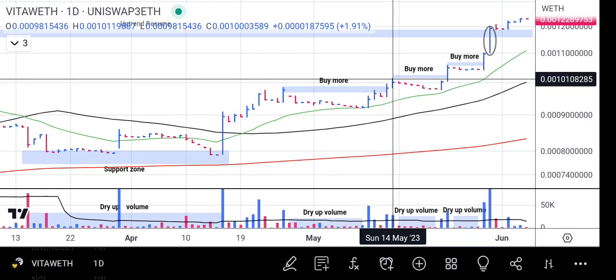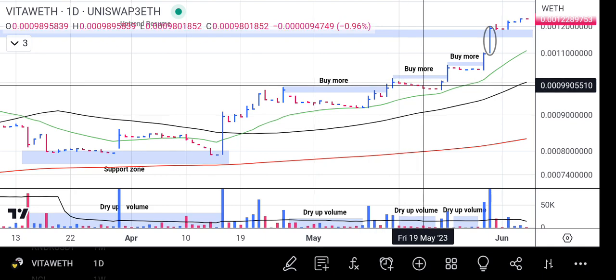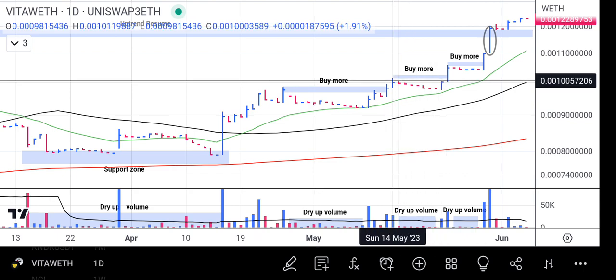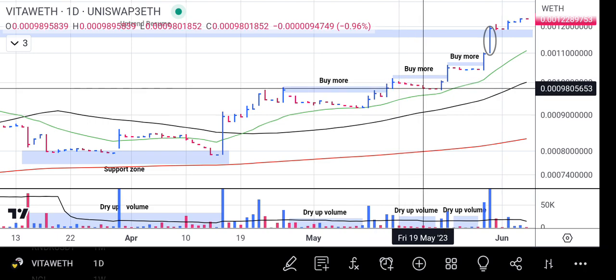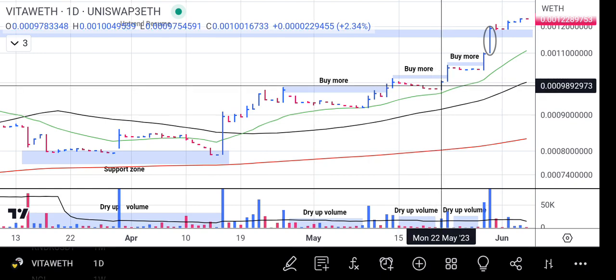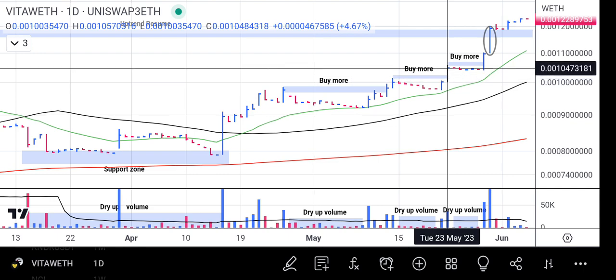Then the buyers also stop. One thing about buyers is this: when they buy for consecutive sessions and they take a break, adding more to their position, they will also initiate orders and buy for several sessions and also take a break. That has been their attitude. While the price gets to this high price, it also takes some rest, and the volume continues to dry up. While the volume continues to dry up, the buyers also recharge again, they launch additional positions and add more to their trade. And what happened?